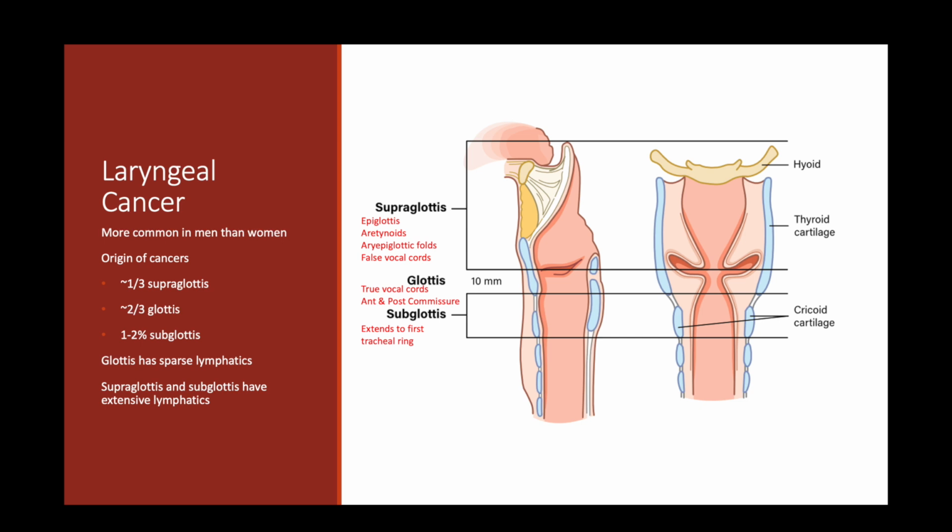And the one exception to the extensive lymphatic drainage that we see for most head and neck cancer sites is actually the glottis. So if we have an early stage tumor involving just the glottic larynx, so a T1 to T2 N0 glottic laryngeal cancer, these tumors actually have a less than 5% chance of spreading to regional lymphatics. And so that is the one disease site where we can cover a very small field and don't necessarily have to chase after regional lymphatics.